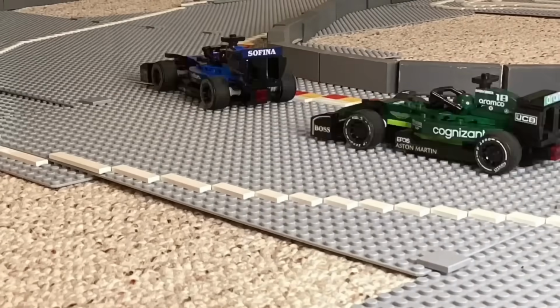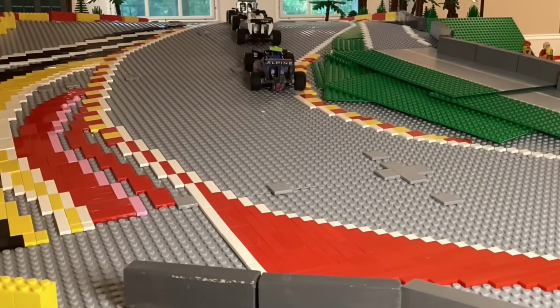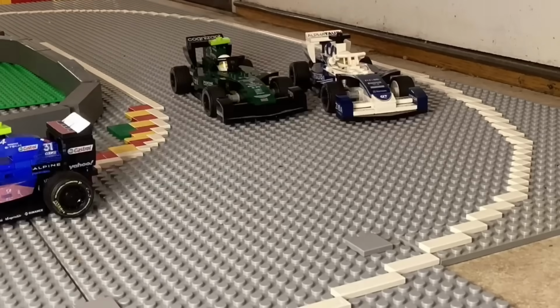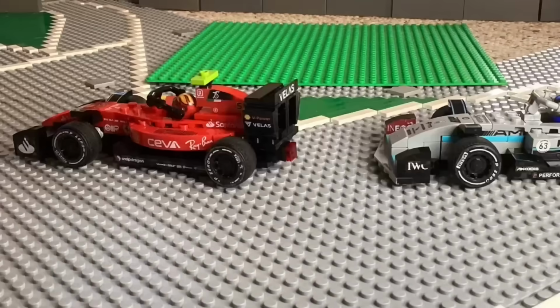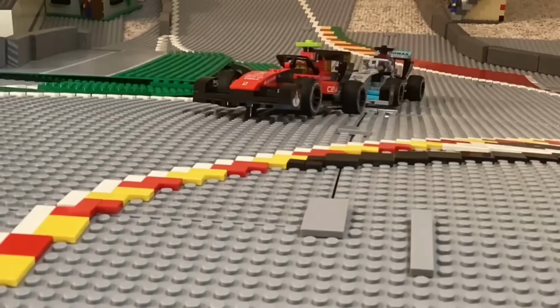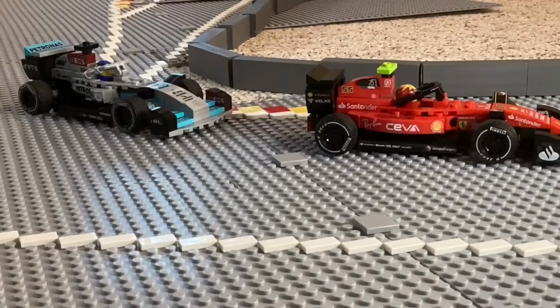Lovely work from Sebastian Vettel into turn one, allowed Pierre Gasly to go a little bit deeper and then got him. The Alpine of Ocon goes round the outside. Vettel is going to go into the right-hander now and retake that position on Pierre Gasly going through Rivage. That's the second time in this race Ocon's taken two cars in one corner, isn't it? Yeah.